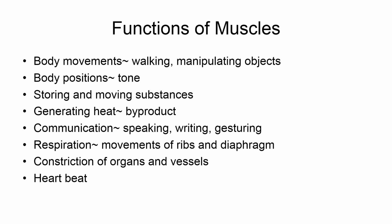They also help in respiration. The movements of the ribs and diaphragm depend on those muscles, and then constriction of organs and vessels. As I told previously, they keep the shape of the organs and vessels proper. They help in heartbeat. The cardiac muscle helps in heartbeat.